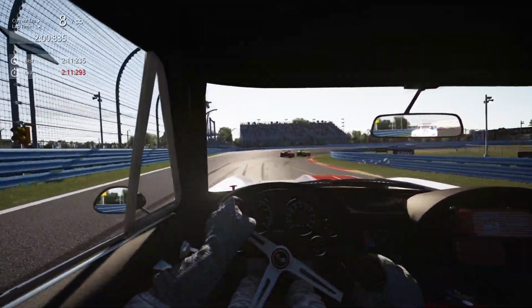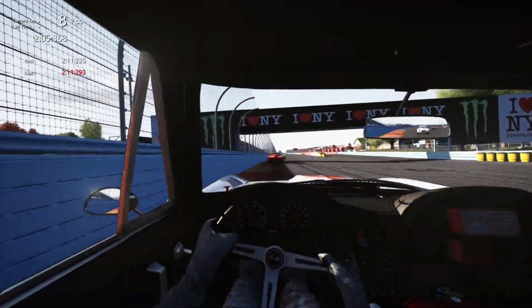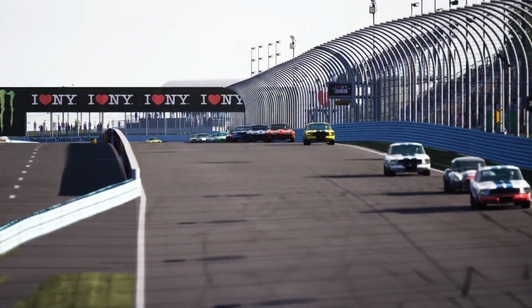Man, that was so much fun. Final corner, we fend off the Cobra. Couldn't get that red vet though. Man, what a fun race. This car is amazing. I love this thing.